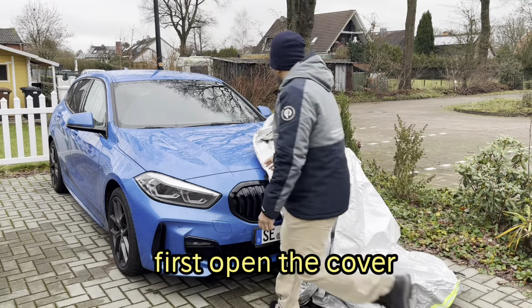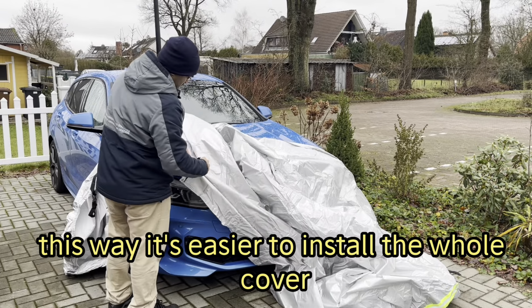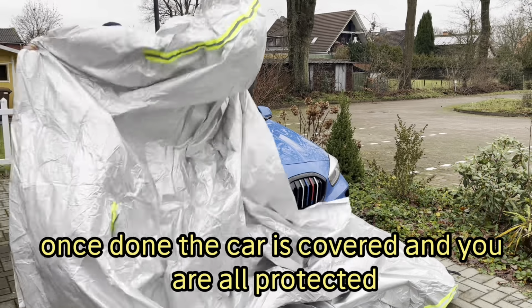First open the cover, and then make sure you also open the side zip. This way it's easier to install the whole cover, without tearing anything. Once done, the car is covered, and you are all protected.